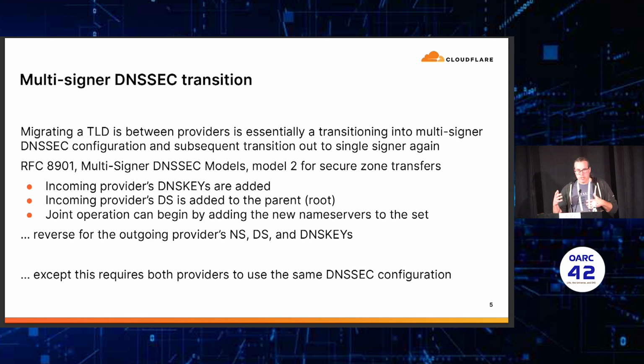And the actual migration itself is transitioning the zone into a multi-signer state. And once you're done with that, you're basically doing this thing in reverse. And what that means is, in short steps, you add the incoming provider's DNS keys to the set. You add the incoming provider's DS records to the parent, in this case the root. And then you have a period of joint operation that can be short or extended depending on how you then switch the name server sets.